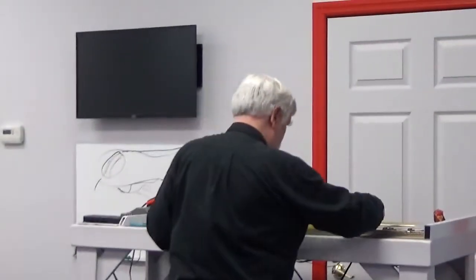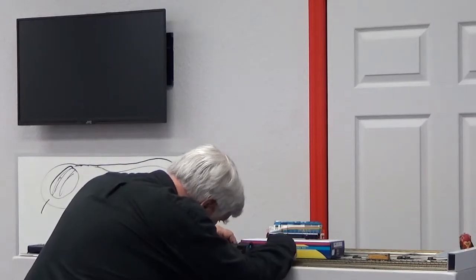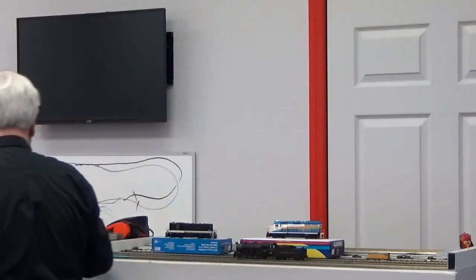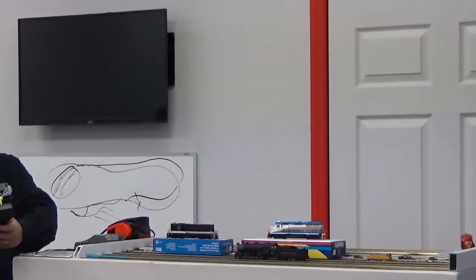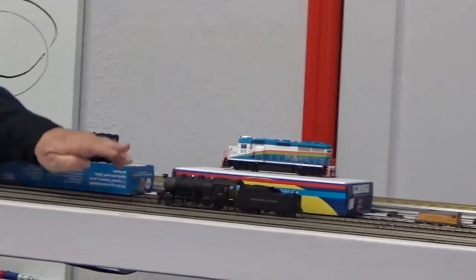And we were talking before about steam, and somebody asked about Broadway Limited. Now this is a Broadway Limited Paragon 2. And Broadway Limited puts in all sorts of extras, like the illuminated class lights in front and back.